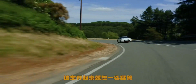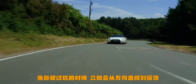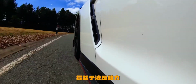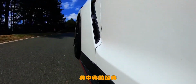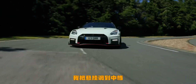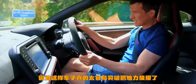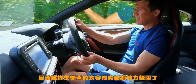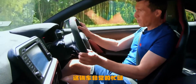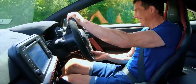So straight away, this thing feels like an absolute monster. The steering, you notice it, you go over bumps, it kicks back to you through the steering wheel because you've got hydraulic power steering, old school style. I've got the suspension in the medium setting, the drivetrain in aggressive, and the stability on, because this will break traction, it really will. Even though it's got loads of grip, it's got loads of power as well. Whole car is busy though, shaking, wobbling, telling you what's going on.